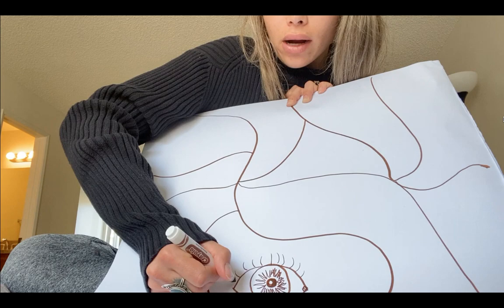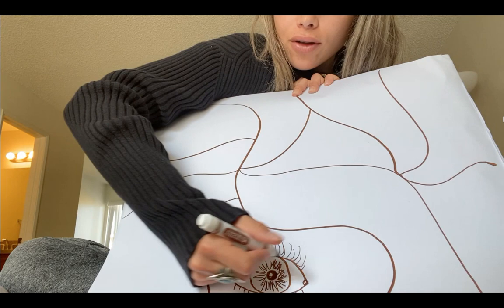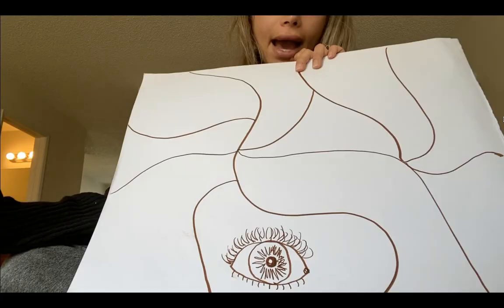And of course, this is your own masterpiece. This is your own piece of work. So if you have a different style eye that you want to do, maybe an anime style eye or another character eye, you do not have to do it the way that I did. I am just helping you if you don't know where to begin. So here is our eye.